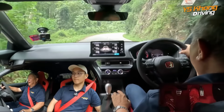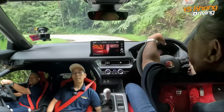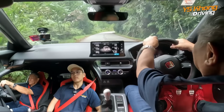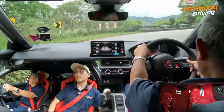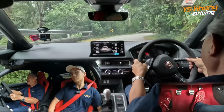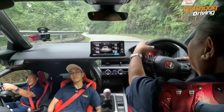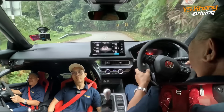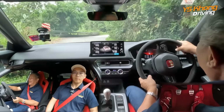Test drive, R. Okay, we are in R mode. Oh, the engine is more urgent now. Whoa, look at it go. Oh yes, it's a lot faster in R mode. Woo.